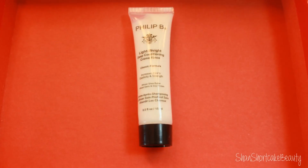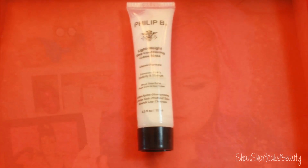I am just behind. Philip B Lightweight Deep Conditioning Cream Rinse. This is a conditioner that anyone, including those with fine and or color treated hair, can use. Let me see. So this is a half an ounce and it's $26 for 6 ounces. So this is a sample size. I like how on the back it's like, not for sale, not for sale. Don't you sell this. I'm grounded.